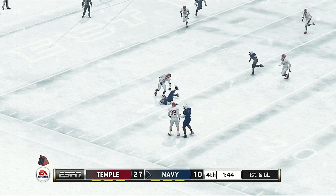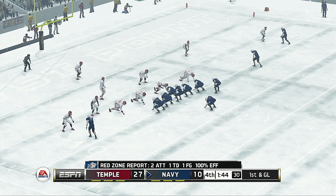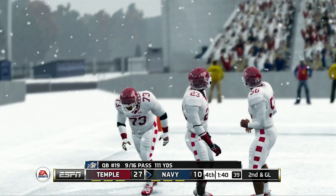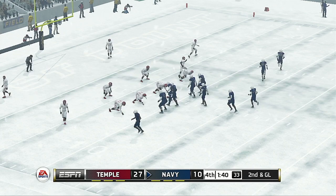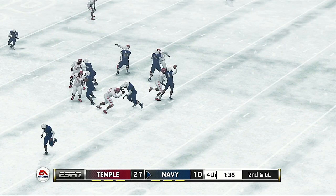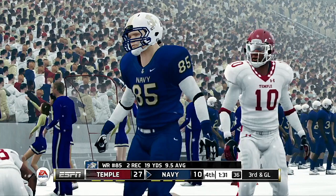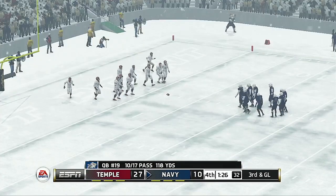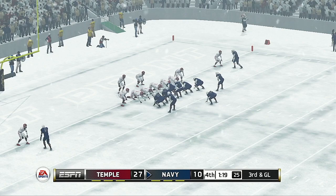Pressure coming. And he's tackled right away. Second down and goal. 9 yards to the goal line. Heading for the corner. Good tackle there in space. Play 13 of the current drive. Well, after that injury, we'll get to see the backup quarterback here.